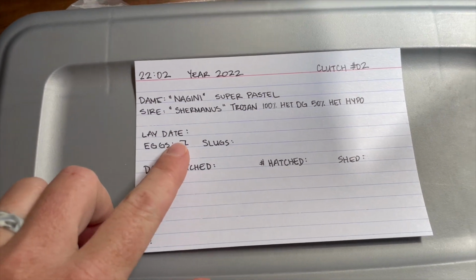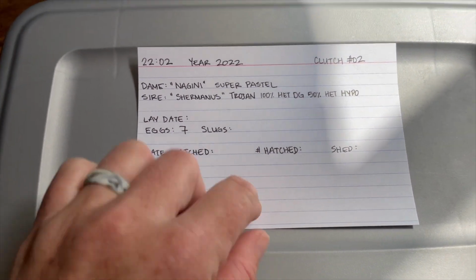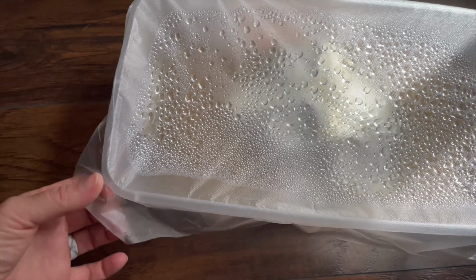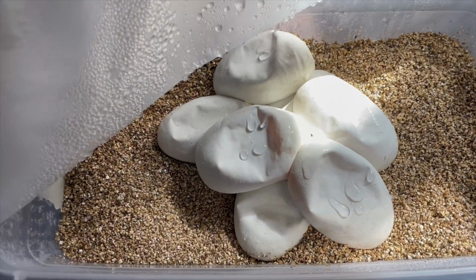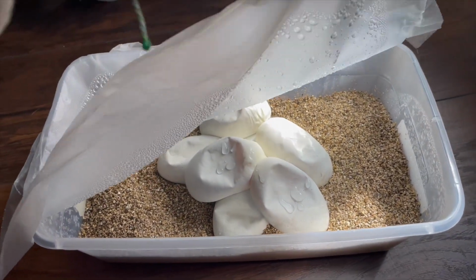All right, so there were 7 eggs from this clutch. We had 0 slugs. All the eggs look really good in here right now. So we're gonna go ahead and open this up. There's a lot of condensation in here. Look at those pearly whites. And they've deflated quite nicely. So I need 2 hands now. So we're gonna go ahead and get this off.